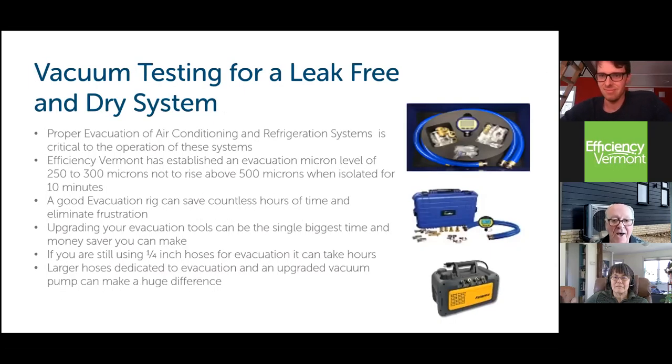So let's talk about vacuum testing for a leak-free and dry system a little bit. We know that proper evacuation of an air conditioning refrigeration system is critical to the operation of that system. We need it more now than ever because of the new oils. Polyester oil is extremely hygroscopic, and it's very difficult to get moisture out of it once moisture has gotten into it. Really, the only way you can get the moisture out of it without hours of a deep vacuum, and even then it's questionable, is to use a filter dryer.